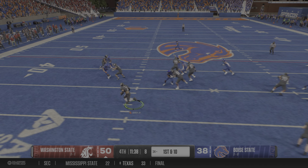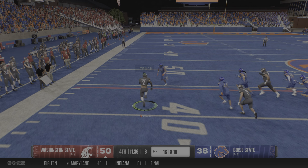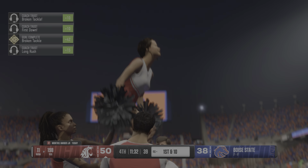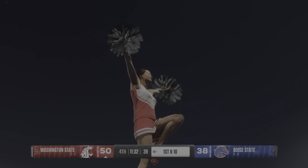They'll run it out of the shotgun. He's finally brought down, but that freshman found some running room. Big reason why his team has the lead.